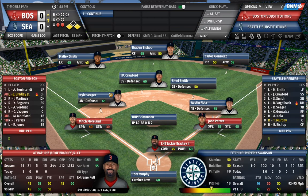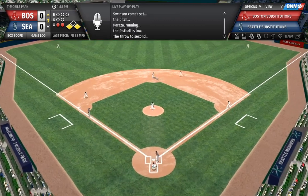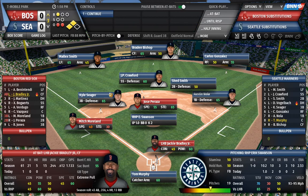Runners on the corners. Red Sox are in jeopardy of wasting this golden opportunity. Jackie Bradley Jr. at the plate. First pitch to him. Peraza takes off. Peraza's going to get to second base on a stolen base. So Jackie Bradley has a chance to knock in a couple. 2 in scoring position, 2 out.